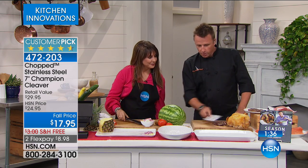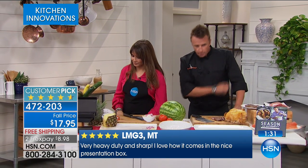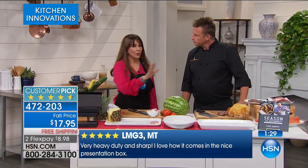It really does. So as you see, it works well. It works well with the meat. You can carve with it. You can chop up your vegetables. Use it as a bench scraper, whatever you need.